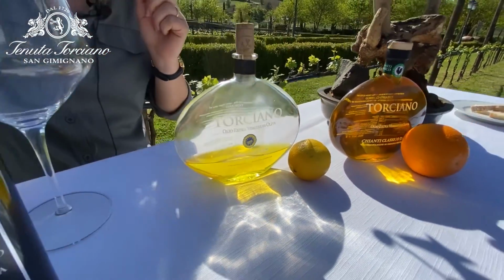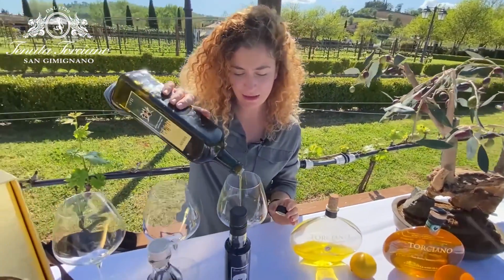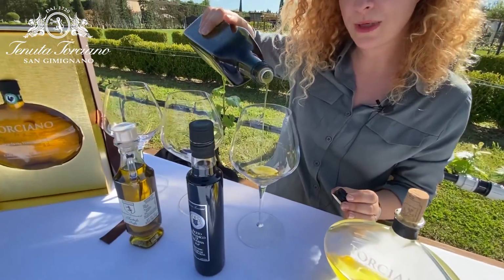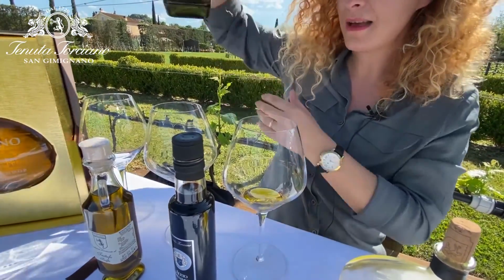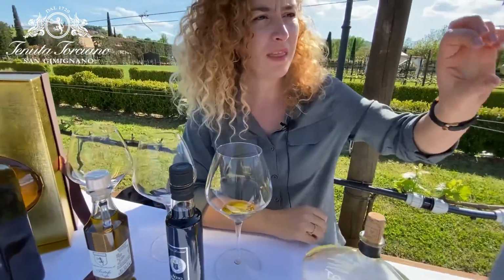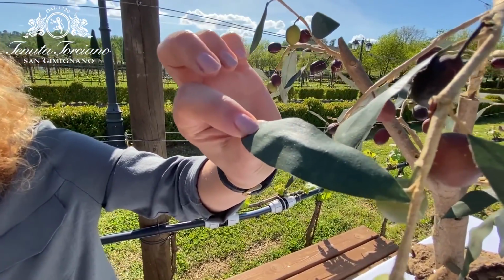When we have an extra virgin olive oil that is normally about 6 months old, it is the one that we are going to taste now together. So it's something in the middle between green and yellow. When we have the just made extra virgin olive oil, normally 1 month, the color is like the olive tree that you are seeing here, so very dark green.